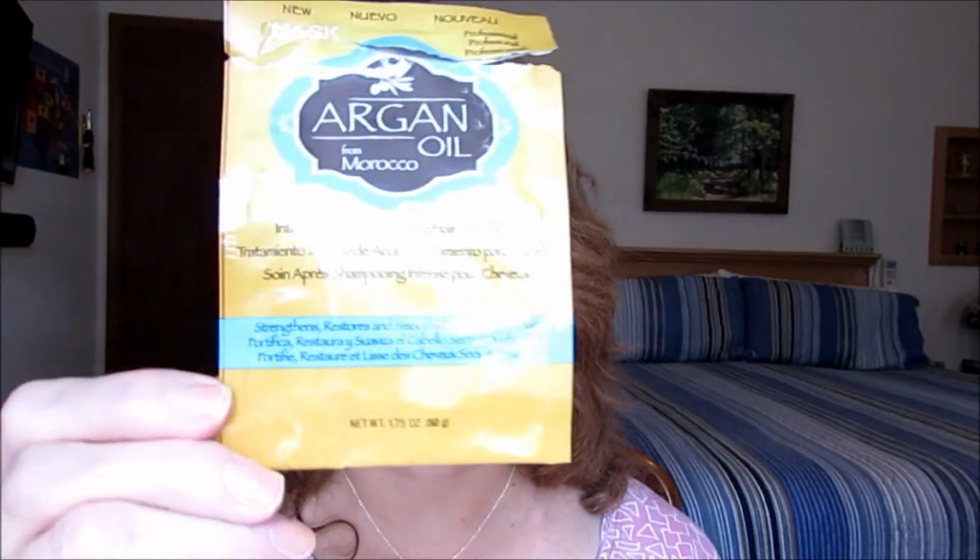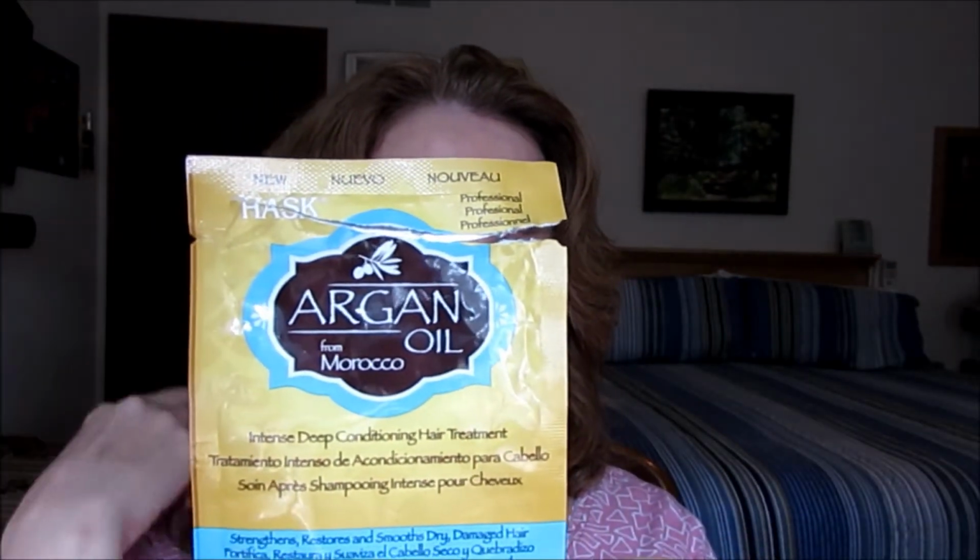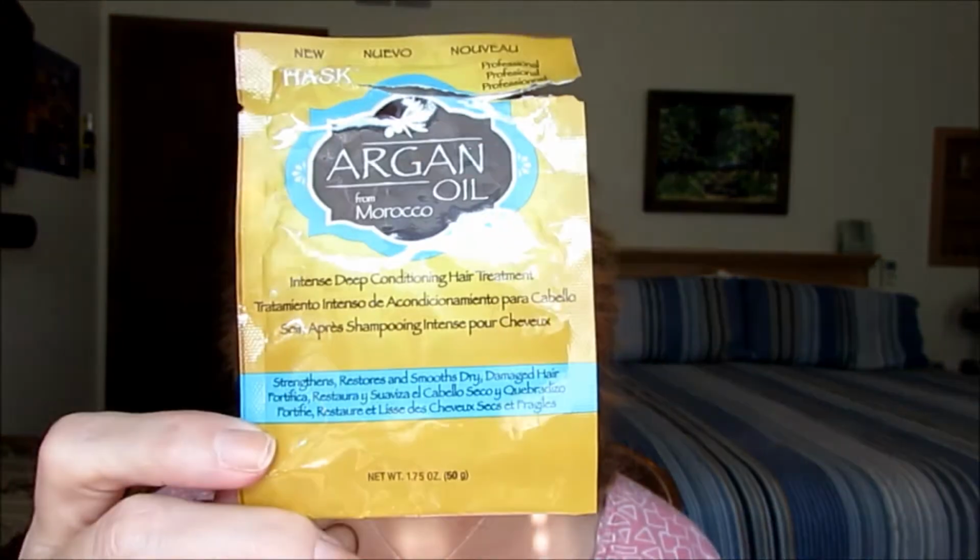The other thing I did use was this packet of the argan oil. It came in my Beauty Box 5 for July. I have a lot of hair, so there was a lot of product in this packet. This did rinse out really nicely. It did spread through my hair really well. What I did, as they advised, was to wash my hair and my face and then put this on and keep this on through the entire shower.